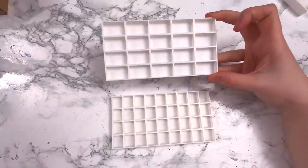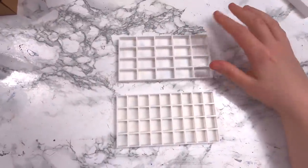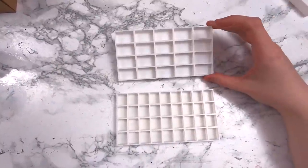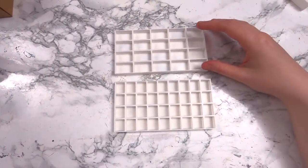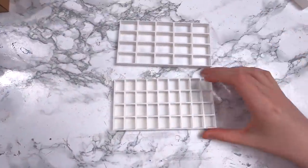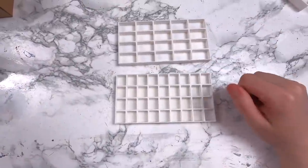So here are the finished printed prototypes of the palette inserts. They turned out awesome, perfectly. Like, these could very easily be sellable, although I'm going to need them for pictures for my website and stuff. So as you can see, I did do two of them, one to basically mimic full pans and the other to mimic half pans. So 20 wells and 36 wells.